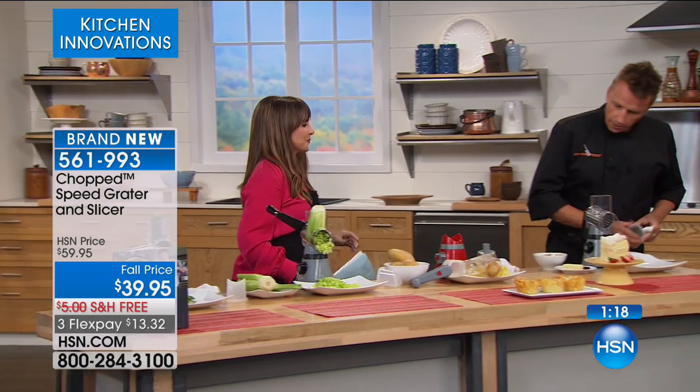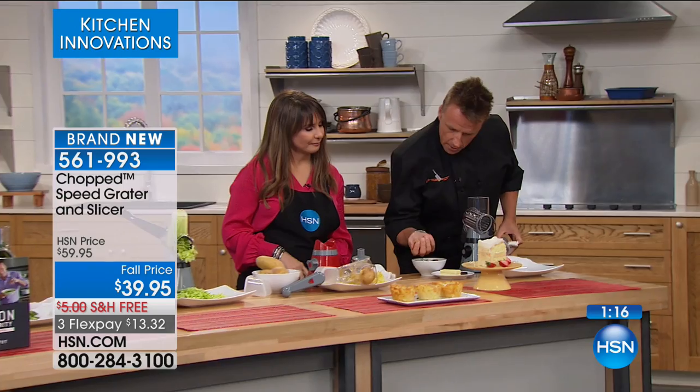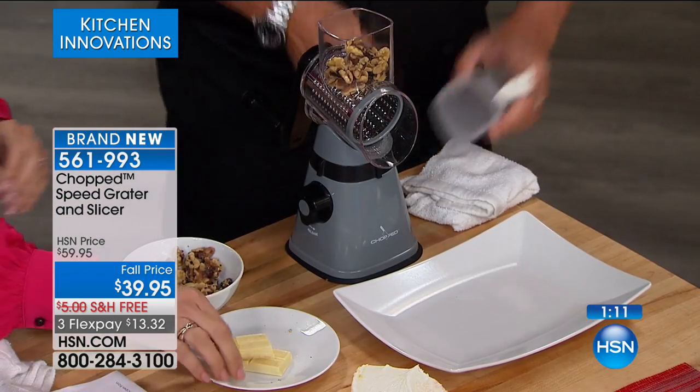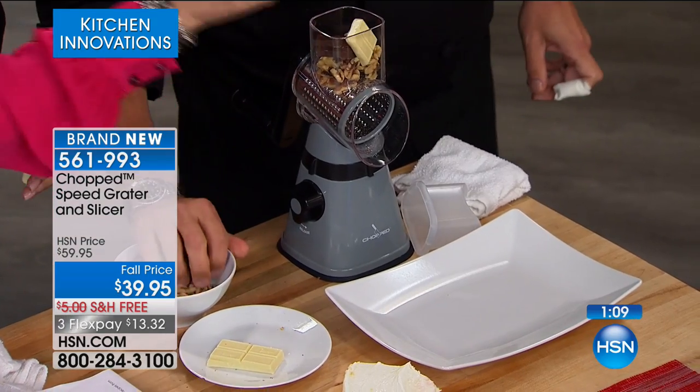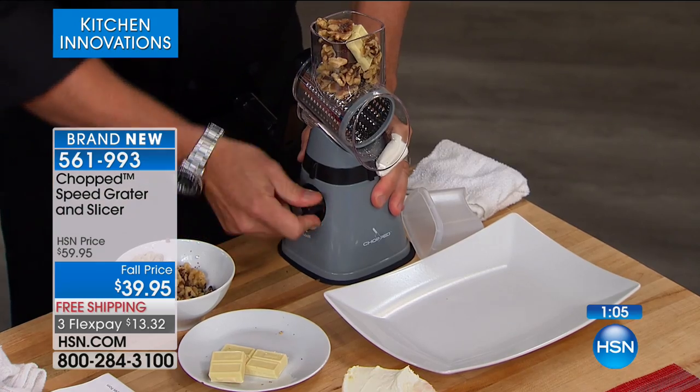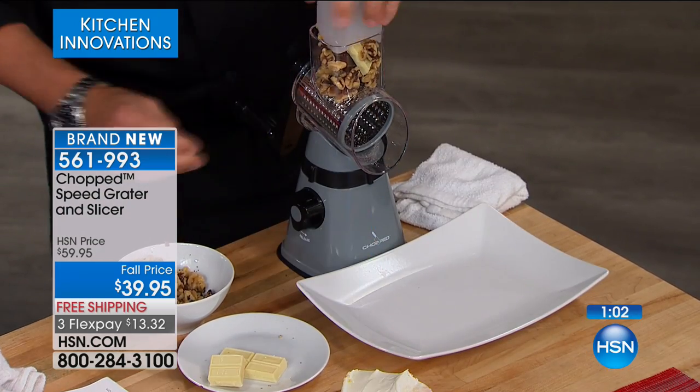Let's do dessert. Let's do the sweet stuff. Look, here we go. We're going to toss some of these walnuts in here. A little dark chocolate. A little bit of dark chocolate. I'll grab some for you right there. Fantastic. A little dark chocolate, a little more nuts. Boom. And people are always like, why would you do this? This will grate the nuts? It absolutely will. Look at this.